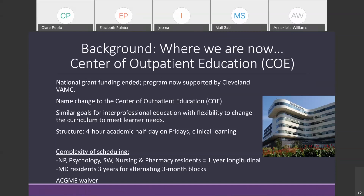And within the clinics, when they're working, they're all working together in the primary care clinic. So you have the pharmacy residents working with the nurse practitioner and MD residents, as well as our psychology residents. And so they all interact together for that professional learning model. And one of the things that we always have to consider is that all the learners have different sorts of tracks.